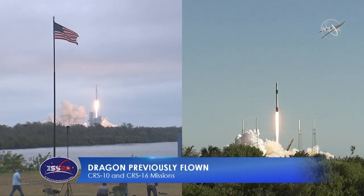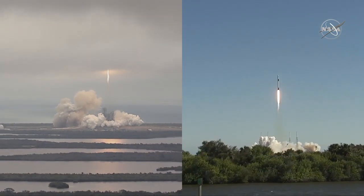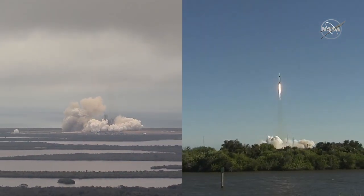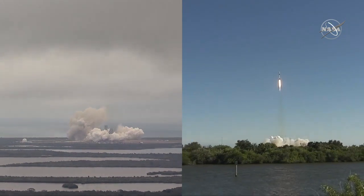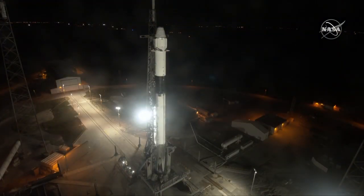So excited to see this third and final flight of this cargo Dragon. This is actually the last flight, not just of this particular capsule, but the final flight of the first version of the cargo Dragon. So big moment tonight if they're able to see liftoff here and the weather cooperates. Yeah, and hopefully that will happen. But we will continue to monitor the situation.